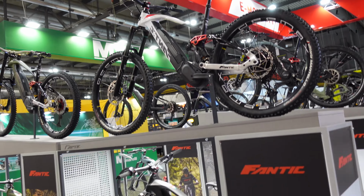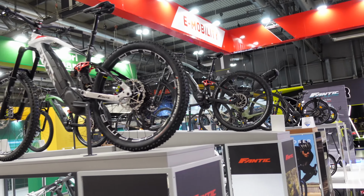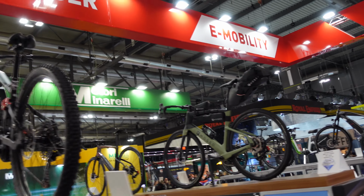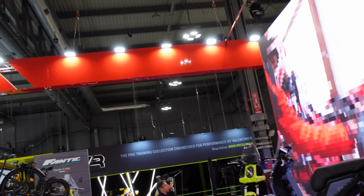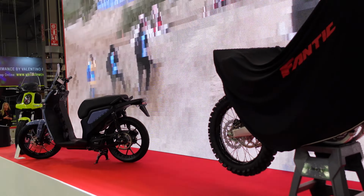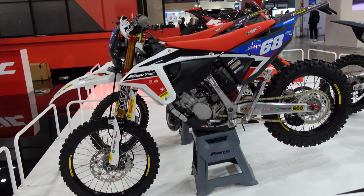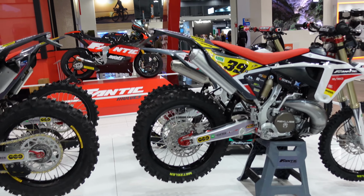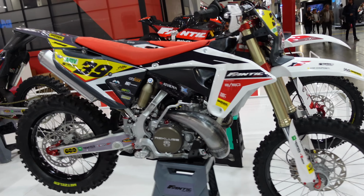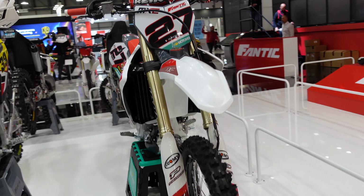So they have a lot of Fantic e-mountain bikes on display here. So I'll just give you a quick look down. Honestly, I don't know a great deal about e-mountain bikes, or e-road bikes for that matter, but they're certainly making a bit of a thing of it because they have a lot of them in here on display. So before I finish here, I just want to show you the race bikes they have on display. And again, I'm sure these probably mean a lot more to you than they do to me, if Fantic race bikes are your thing.